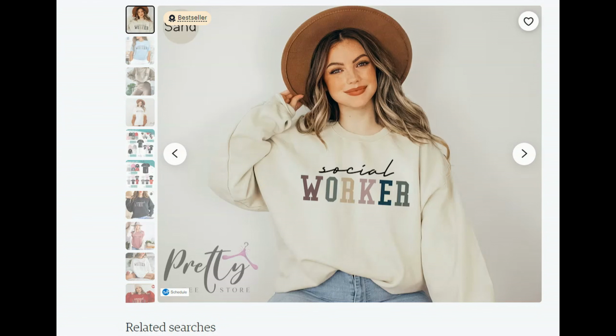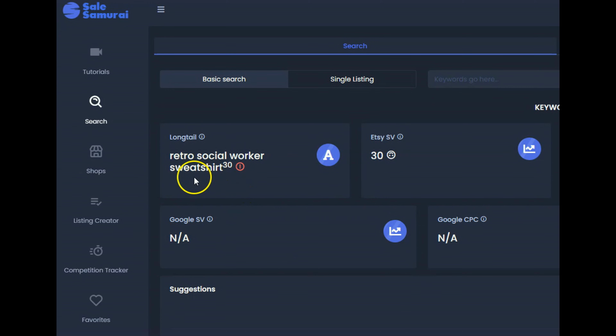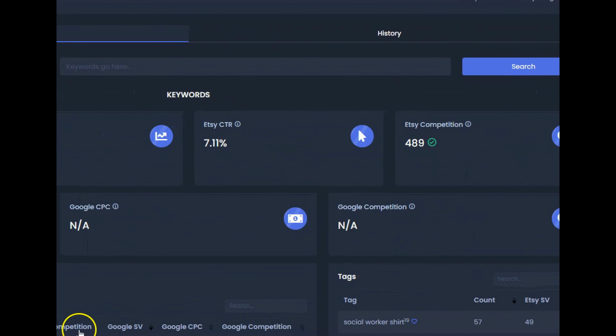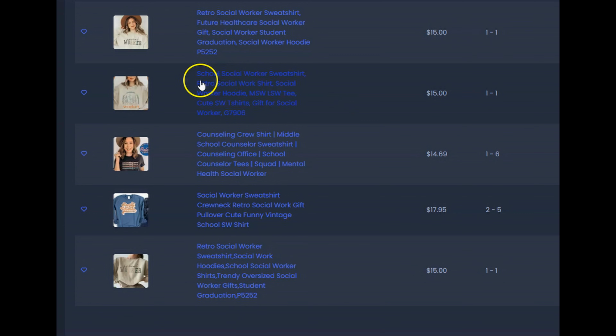And next up we have the professions niche. And so we have retro social worker sweatshirt. So very simple text-based design. And we can see retro social worker sweatshirt has a search volume of 30 and an Etsy competition of only 489. Here are some keyword variations to consider: school social worker sweatshirt, counseling crew shirt, the social worker gift, oversized social worker gifts. So these are all additional keywords that you can always just run through Sales Samurai and see which ones are the best.